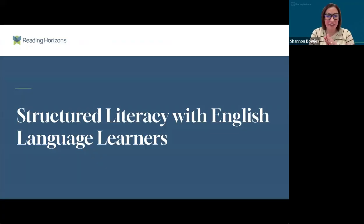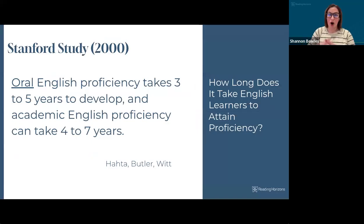Okay, so let's switch gears a little bit here, just talking about additional students we might be working with. Older students who are acquiring the English language. We have some of those, I assume, in the room. What does that look like? We've got students who are developing their language proficiency, and that is a process. It takes a long time.